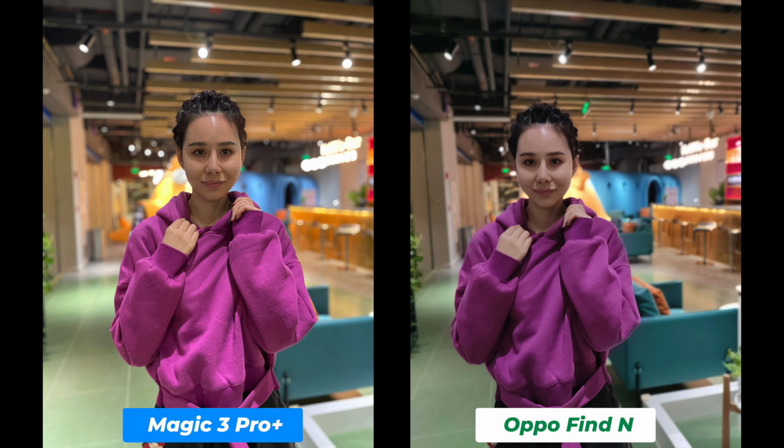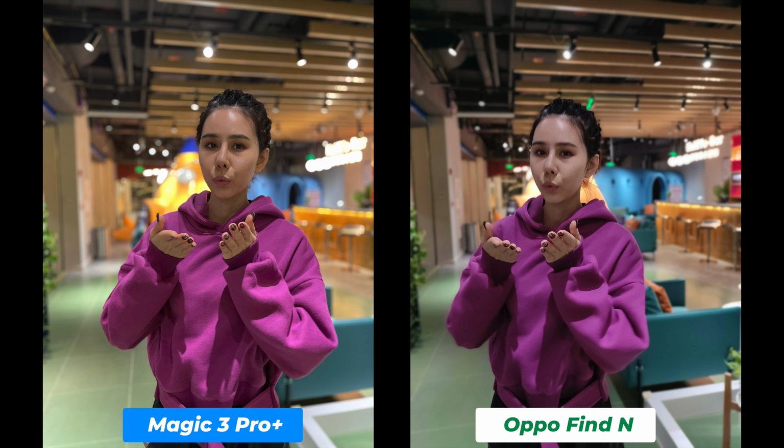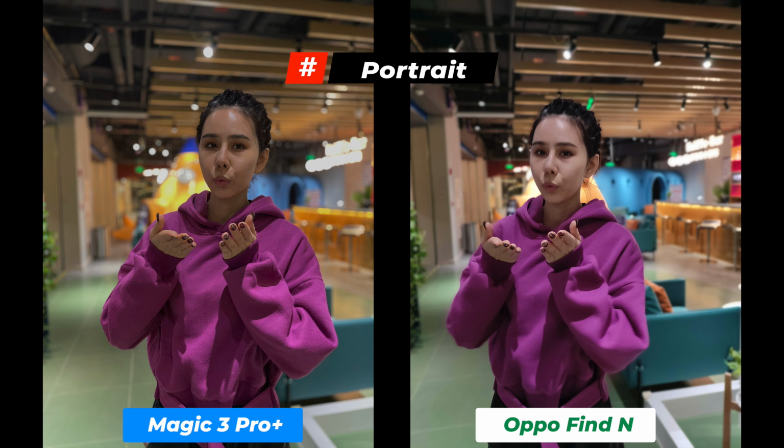Bokeh effect is again very similar, but Honor Magic 3 Pro Plus applies a bit heavier bokeh effect than usual. Exposure, details, color rendition and shadows are almost the same as those human subject photos, and it is really a whole lot better on Magic 3 Pro Plus than Oppo Find N.